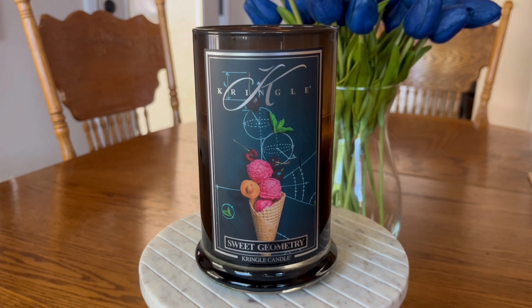No, it's not. But again, it complements scents that I already have in my collection. And truth be told, when I purchased the candle back in November, that was kind of my mindset. I was looking for a fragrance that I could review that also would complement other candles that I already had in my collection.